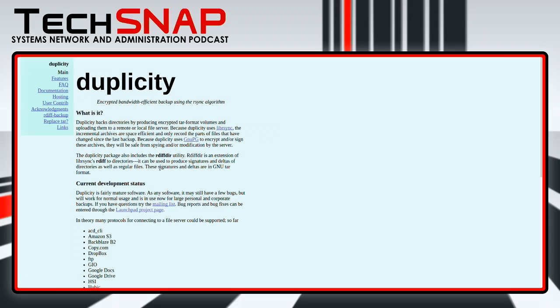What is it? Duplicity backs up directories by producing encrypted tar format volumes and uploading them to a remote or local file server. Because duplicity uses librsync, the incremental archives are space efficient and only record the parts of the files that have changed. So, in theory, it could go to all of these things. Yeah, you could totally roll your own with something like this. I see how this would work.